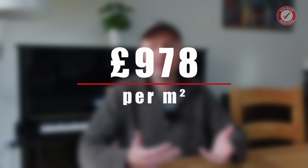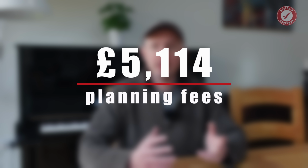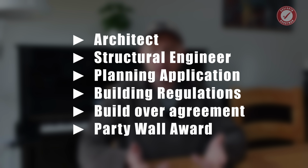Now on top of that, obviously we've had various planning fees. They came out at £5,114. And that included architect drawings, structural engineer fees, the planning application fee, building regulations fees, our build over agreement with the water board, and a party wall award as well. These are all things that you need to sort out before a single brick is laid. And then of course there's the fit out costs, and really sky's the limit here.